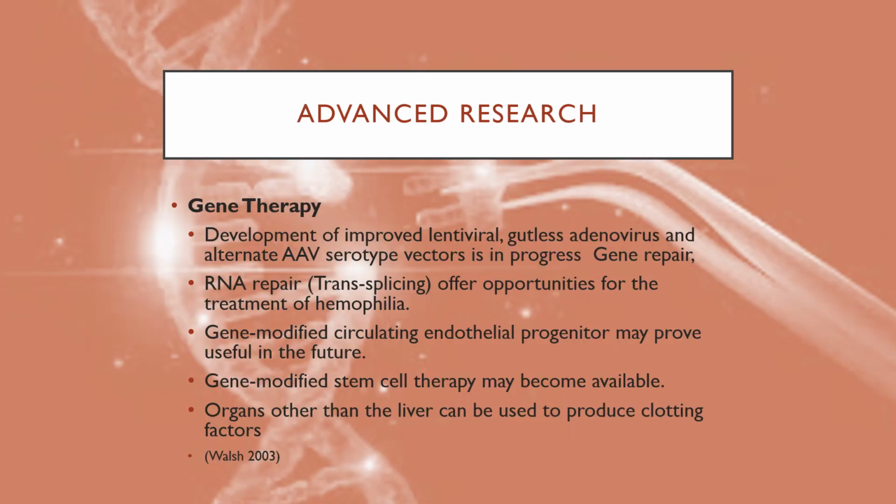Okay, so some advanced research that they're doing on hemophilia would be gene therapy as a way to treat it. They've been developing improved lentiviral, gutless adenovirus and alternate AAV serotype vectors, in progress gene repair, as well as RNA repair. This offers opportunities for treatment of hemophilia. This is nice because they can use gene therapy in order to actually add a new gene to targeted cells that can produce the proteins needed for hemostasis. It can also be used as gene-modified stem cell therapy, which may become available to people in the future.